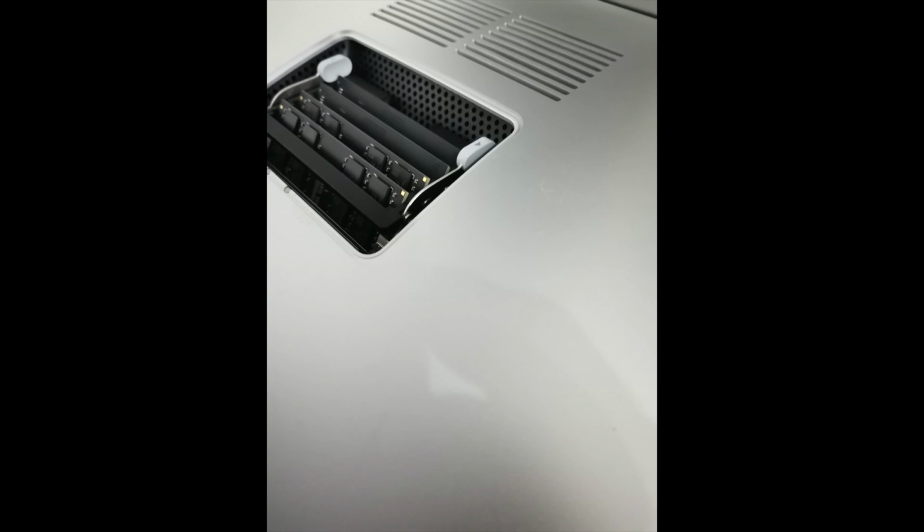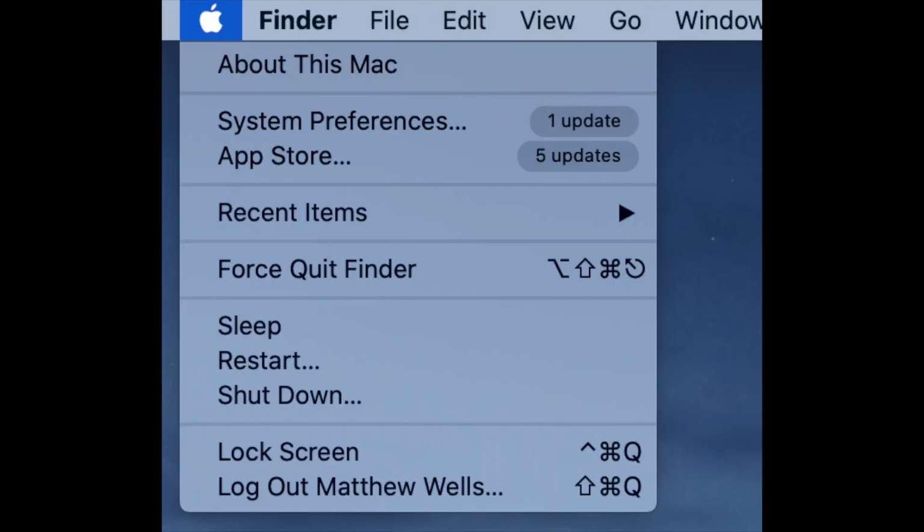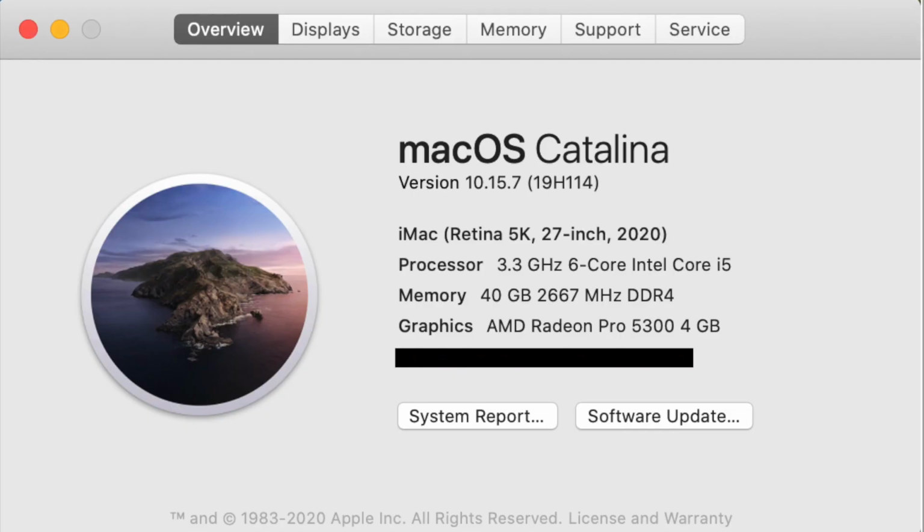But if you want to check your computer to see if everything was installed properly and check the speed and everything, you can go to the top left of your screen, click on the Apple icon, and then click on About This Mac. And then it'll bring up the overview. And as you can see beside the word memory, it says 40 gigabytes, 2,667 megahertz. Okay, so that's good.